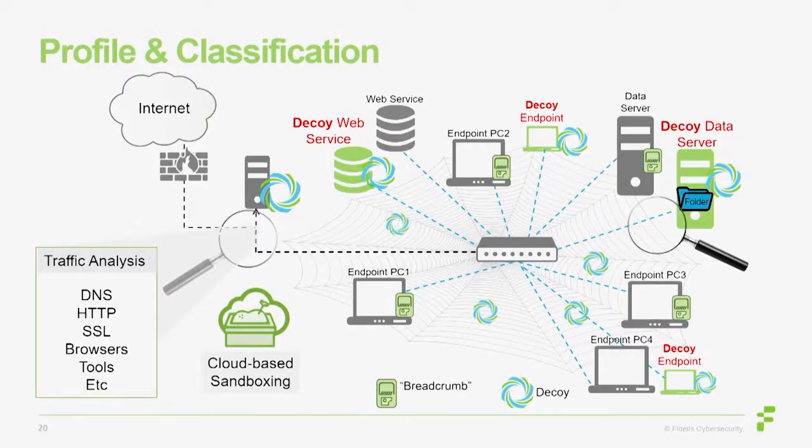And then last, we'll go ahead and classify the traffic. So we'll tell you what's running, we'll tell you what the communications are, we'll tell you what assets are connected to what assets, and we'll show what paths are available to leave the network.